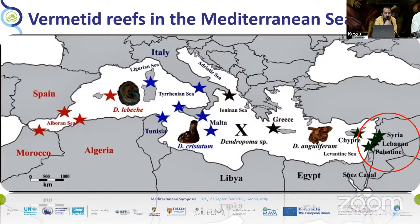And the recent genetic studies done by Pompeo et al. 2016 find that for every region, there is a particular species of Dendropoma. So for the most Western Mediterranean, it has been attributed Dendropoma lebeche as the main reef builder. For the Tyrrhenian and Ligurian Sea, it was Dendropoma cristatum. For the Ionian and Aegean Sea, the Dendropoma was undescribed. However, for the Eastern Mediterranean, it was Dendropoma anguilliferum, endemic for this region.